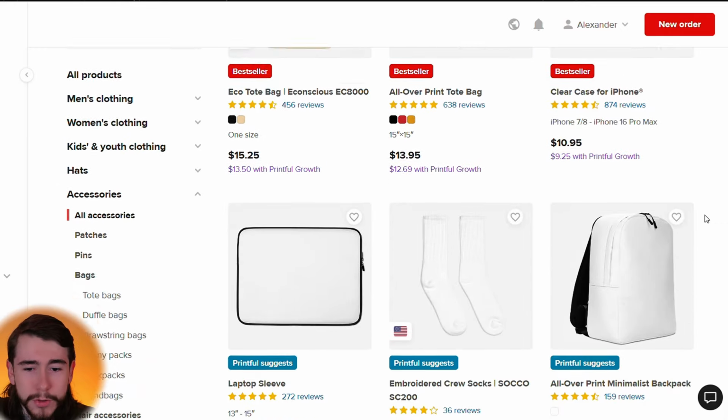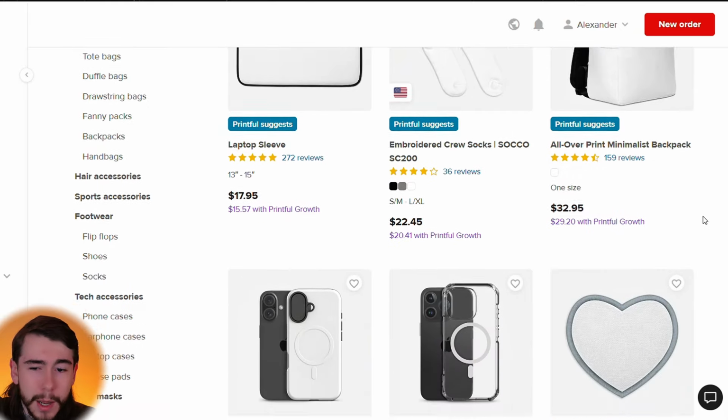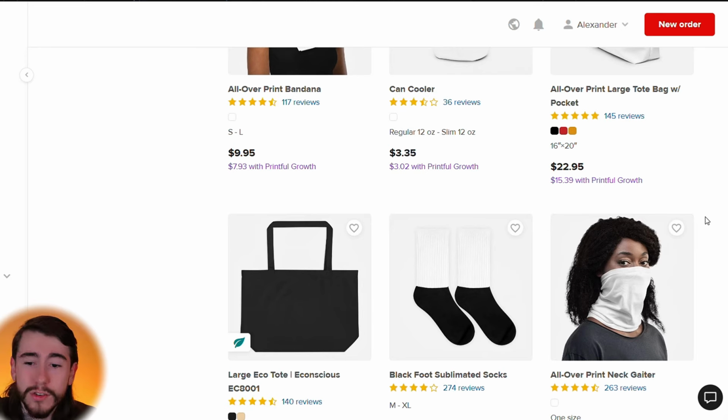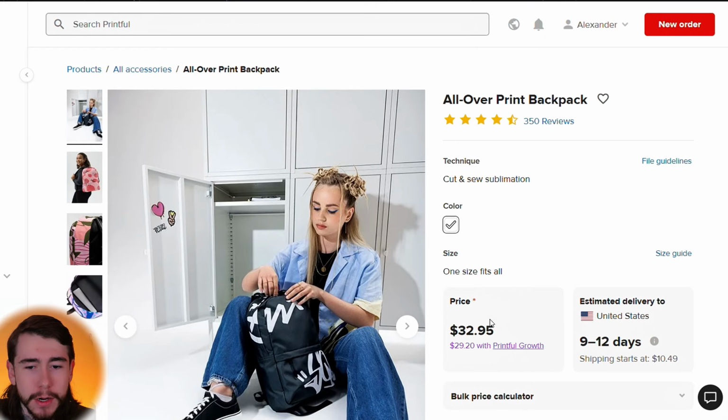Scroll down, you can see we have tote bags, phone cases, backpacks, laptop covers, socks, embroidery patches, pins, mouse pads, coolers, and so much more. I like this little backpack right here. Let's go ahead and use this for a design. You guys can see all the details right here. It's starting at $32.95. You guys can actually save a little bit by joining Printful Growth, and you can get it shipped to the United States in just 9 to 12 days.